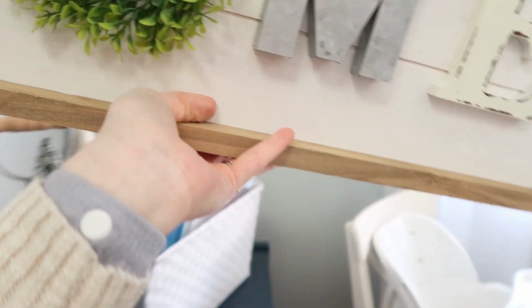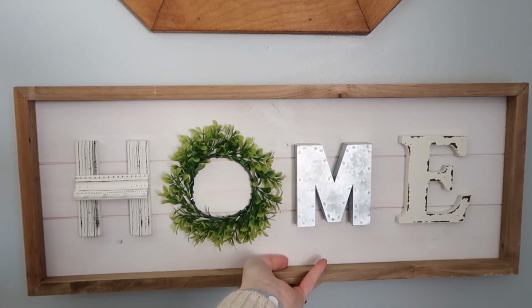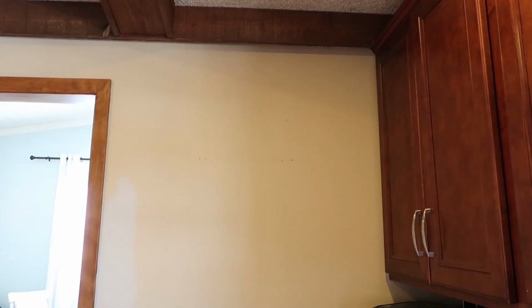I thought it was cute, and it was 40% off, and I thought that would just go right there. I don't know, we'll see. And then in our kitchen, the only place for any decor is right here, and yes, we still have a swatch on the wall. We need to paint in here.